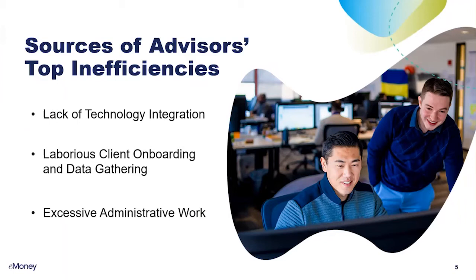Then, probably secondary, we have some level of administrative work, or what we like to call administrivia. Every advisor is familiar with how distracting these things can be, whether it's helping clients transfer money, resetting passwords, or sending statements. There's no shortage of tasks to pull advisors away from essentially their core responsibilities.